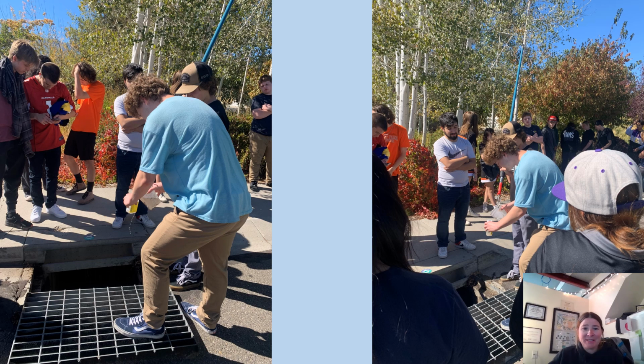You can see here in this slide, this is the geoscience class that came to participate in the water quality sampling. And we have another day scheduled with the geoscience class to do additional sampling on May 8th.